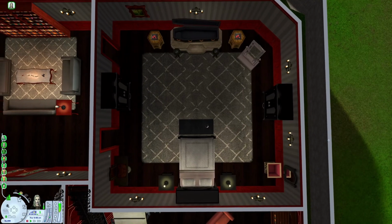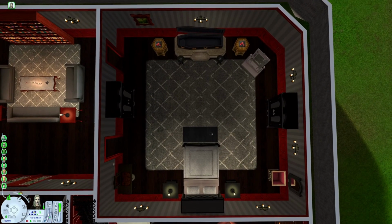To the right of the master sitting area, we have the master bedroom, which has, of course, the double bed with a vanity, dressers, laundry hamper, and a coffin for Jennicor.